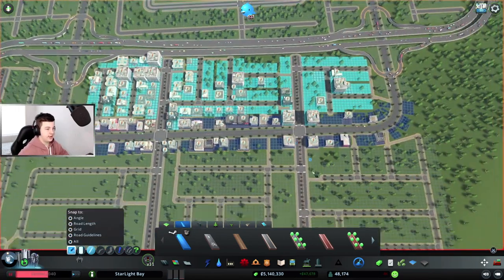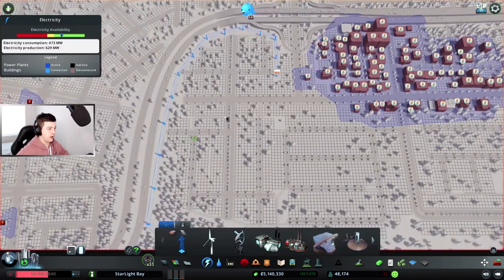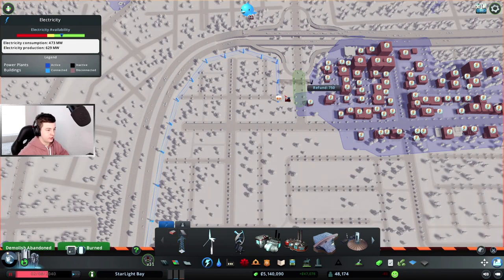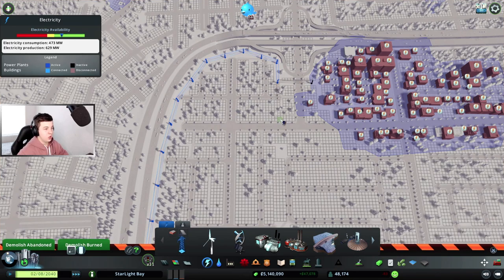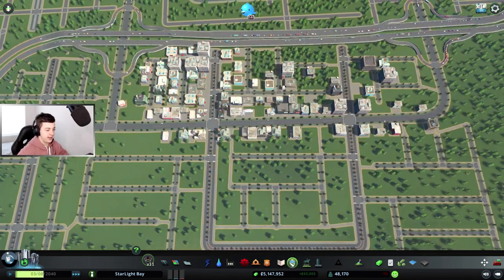All right, so I've added a couple of footpaths in to get people walking around. Now we are having a connection problem here, so I'm just going to fix that up. There we go, I might delete that power line there. We should be able to run the game. This should all start being connected now. They're all going to be nice and happy.